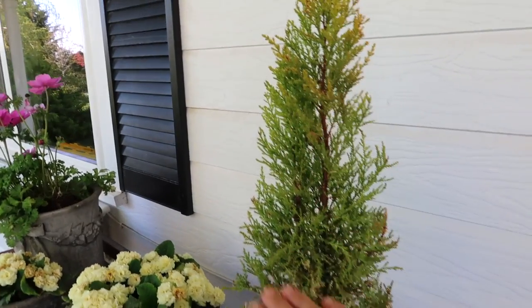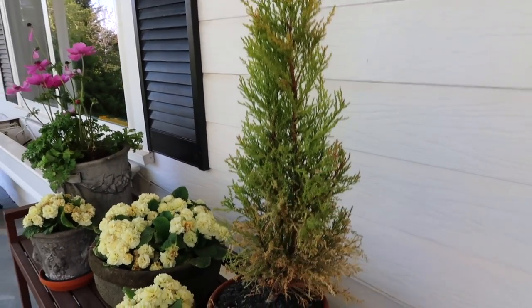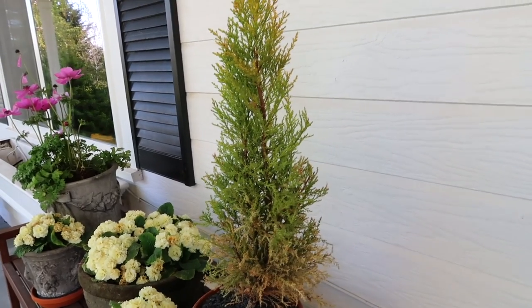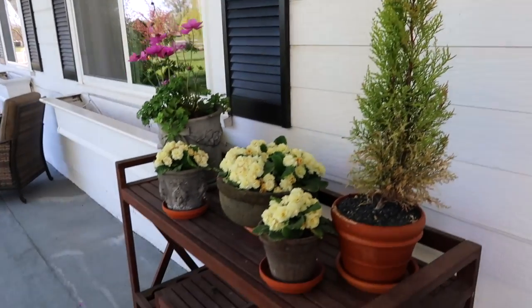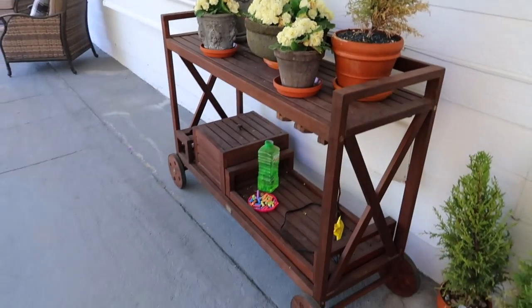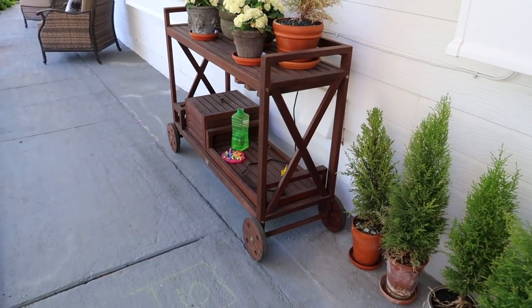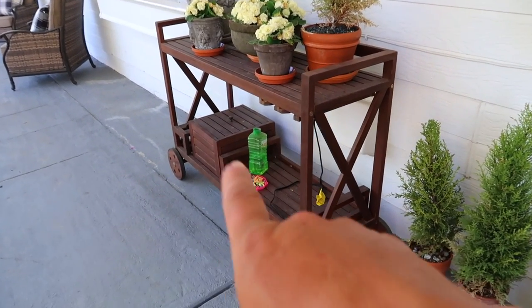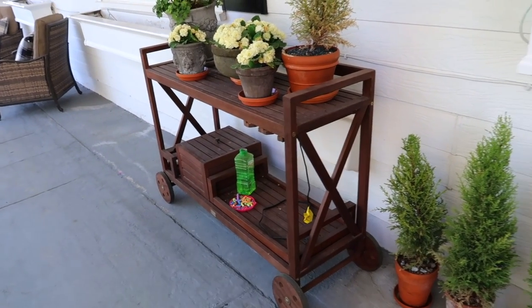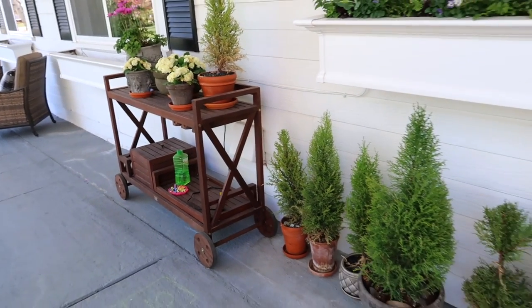The top was really nice. I thought about trimming away the bottom stuff that's browned out and creating a lollipop instead of a tree form. And then I already have some primrose here that just need to be groomed. There's an anemone there. Benjamin has his outdoor toys here, so I gotta figure out a way, like, I wonder if I can put the toys inside the little box. I'm not sure. So we'll get this stuff arranged, then we'll head up and get the citrus.